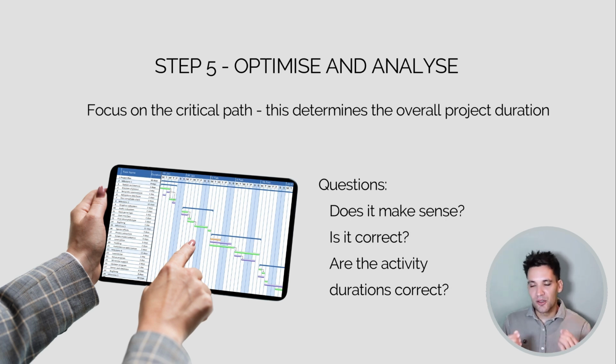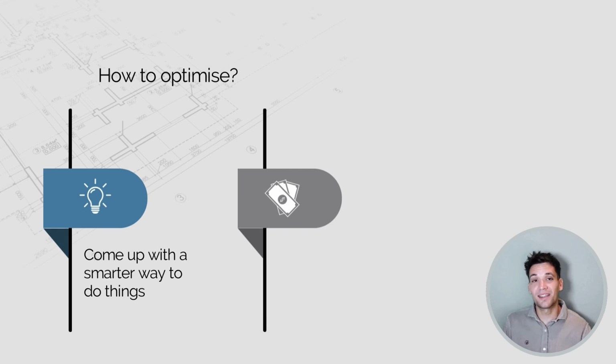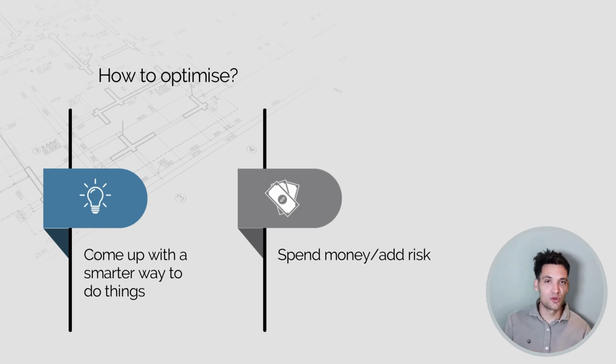So then when we're coming to the question of how do we optimize the schedule, there's really two principal things we can do. We can come up with a smarter way to do things, or we can spend more money and have risk. When we're talking about coming up with a smarter way to do things, we should do this for all activities. We should always be questioning ourselves and asking, is there a better way to perform the works? On the other hand, if we're talking about introducing risk and spending more money, we should only be applying that to critical path or near critical path tasks.